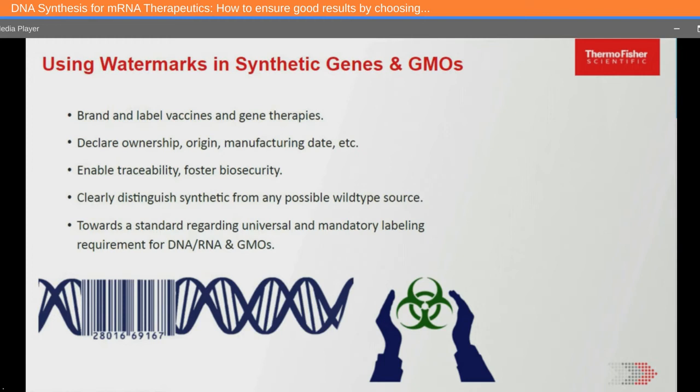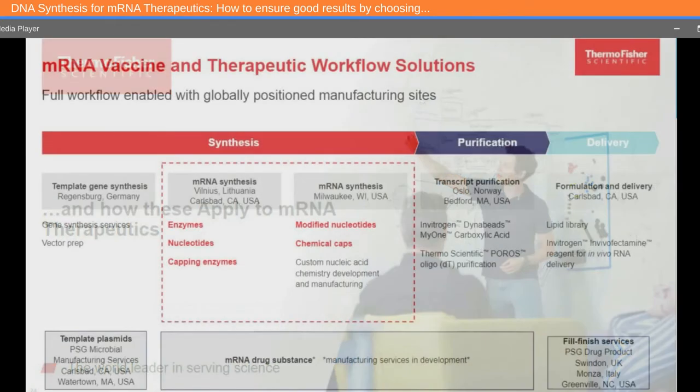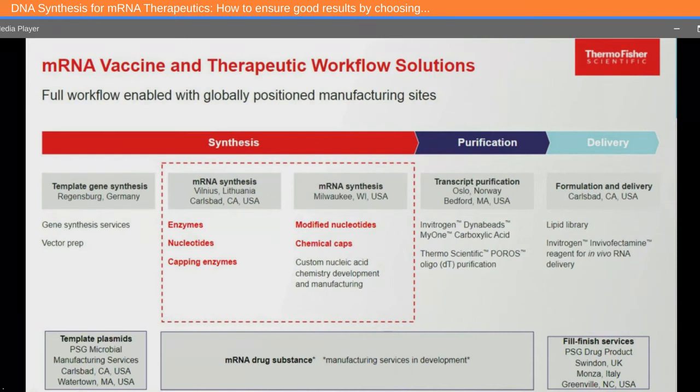With that background on what writing DNA and DNA synthesis is, and especially the aspects around DNA design, I now want to move into how this applies to mRNA therapeutics. When we look at mRNA therapeutics, we offer a wide range of different aspects and products that support this workflow. Whether it's, in the center, all of the reagents that go directly into production of the actual mRNA, or whether it's downstream, anything that's needed for purification or formulation, or upstream, when we talk about DNA synthesis services to design your target sequence, which is used as input for the mRNA production, or whether you talk about plasmid production, vector prep to produce it.